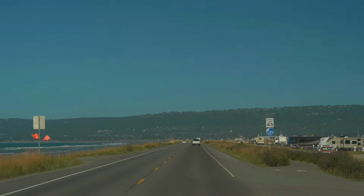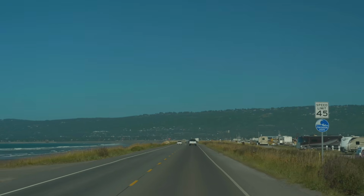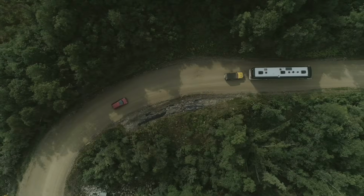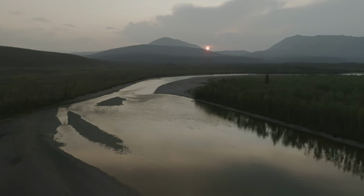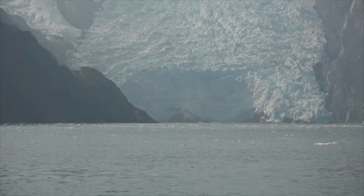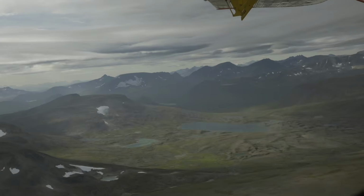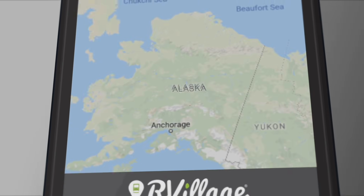In order to gain some insight into RV vacation tours, we've gone straight to the source, joining a caravan as they embark on a tour through the towering mountains, sublime glaciers, and ample wildlife in one of the most popular of all travel destinations, beautiful Alaska.